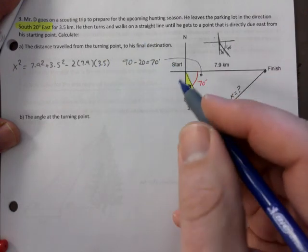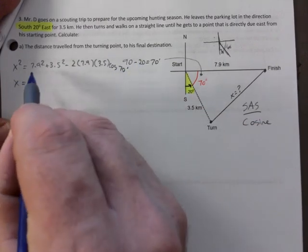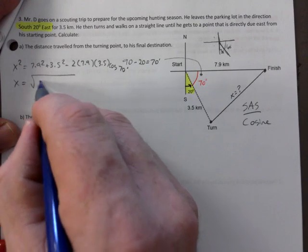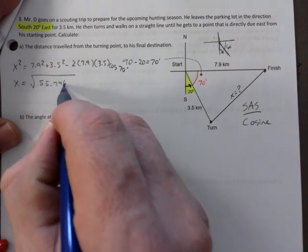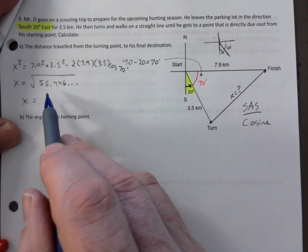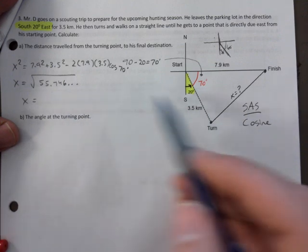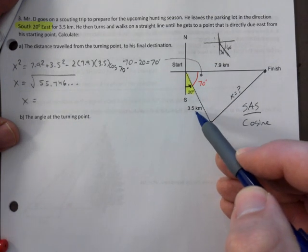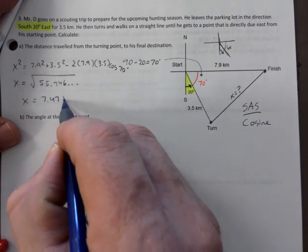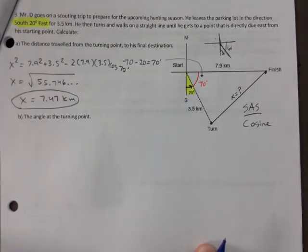Oh, I'm going to run out of runway here. If you type all of that in one shot, you get 55.746, and that keeps going. If you take the root, don't forget to take the root. Would 55 make sense in this context? It's too big, right? Like 7.9, 3.5, it's too big. So rooting it, you get 7.47 kilometers. Okay.